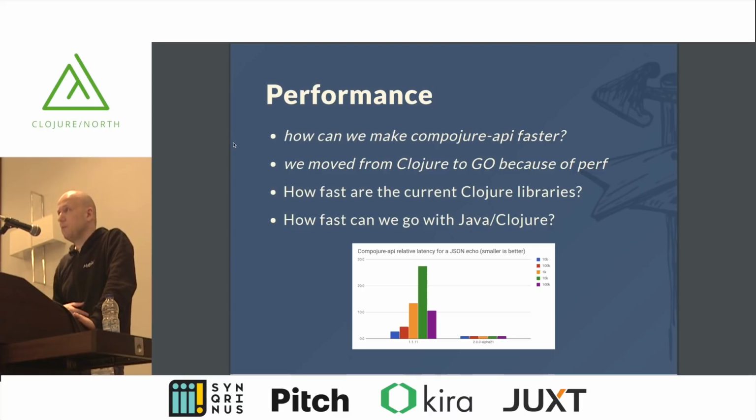And then I ran my first benchmarks after 3 years of maintaining the library. It was horrible. It was really, really, really bad. And first steps, like changing some middleware and some configuration, and suddenly it was 20 times faster. So if you're using Clojure API 1.1, please go to 2.0 Infinite Alpha. It's so much faster.